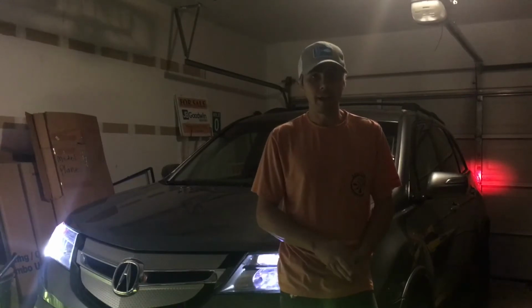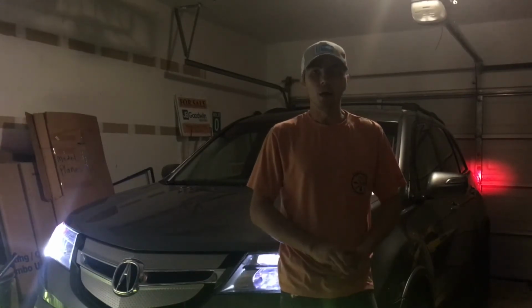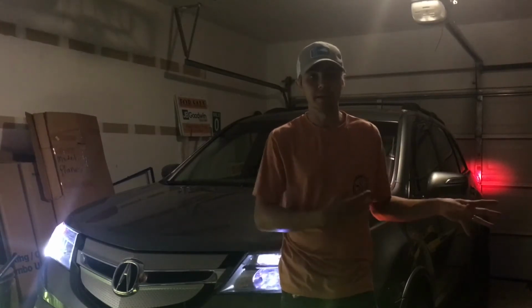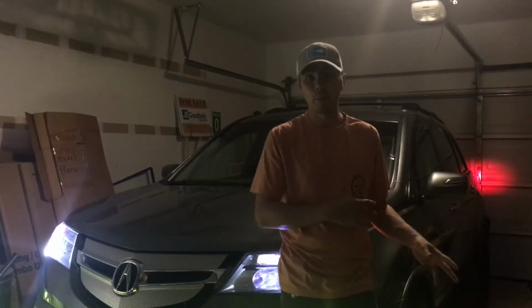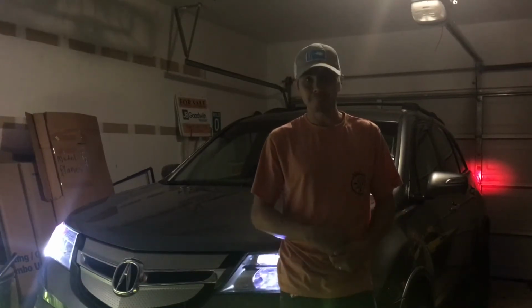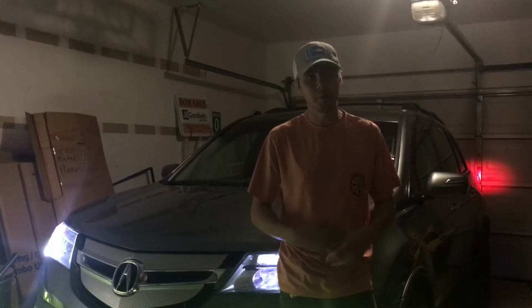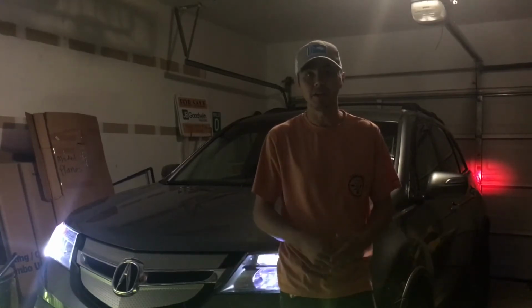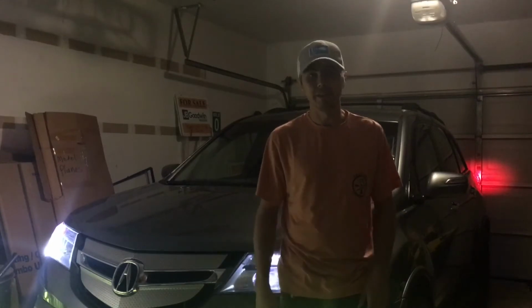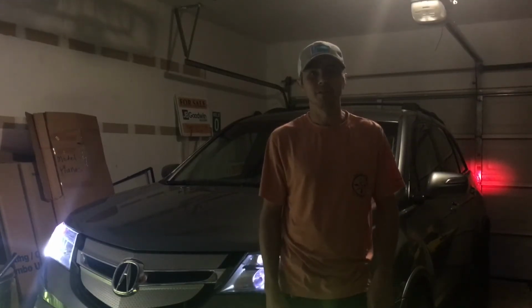Moving on from there, we have the RV6 third cat delete. It's basically like a test pipe that goes in place of your third cat behind the J-pipe. I rolled around with that for a while with the stock exhaust. It sounds good, pretty much the same as stock. You can hear a slight difference at idle and when revving it, but really driving it, it's not much different at all.